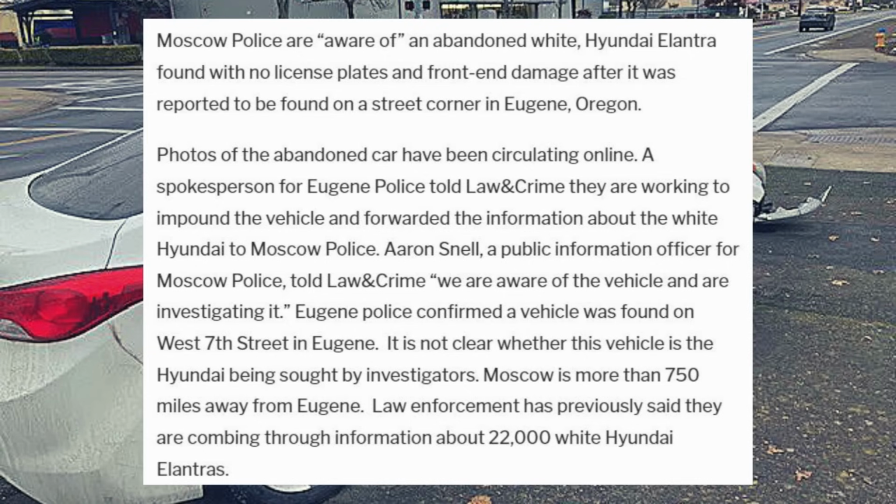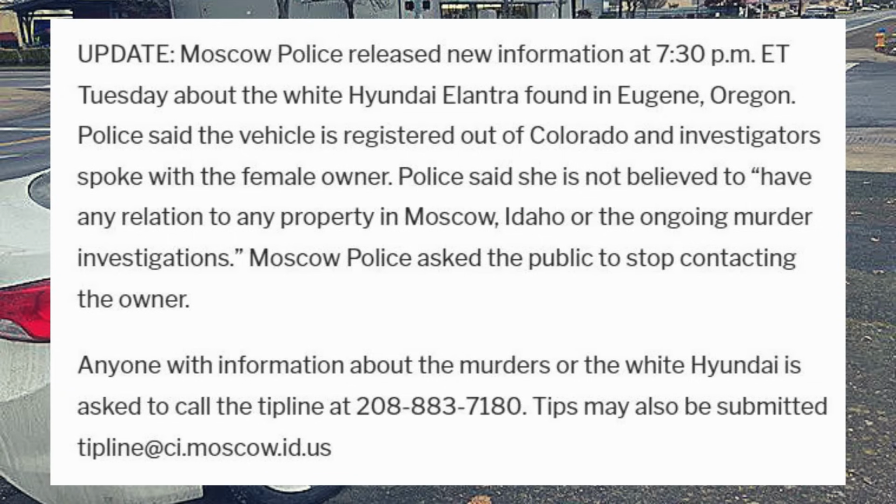It is not clear whether this vehicle is the Hyundai being sought by investigators. Moscow is more than 750 miles away from Eugene. Law enforcement has previously said they are combing through information about 22,000 white Hyundai Elantras, unquote. Now, going all the way back to the top of the article, it says on Tuesday. This article was posted on December 20th of 2022. Now, let's see here.